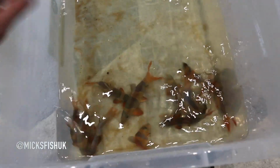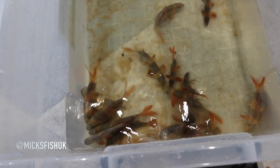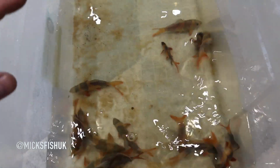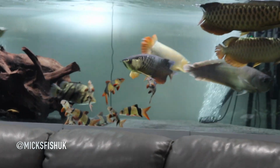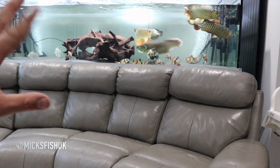So here they all are. There's some real big ones in there and some real medium-sized ones. There's a couple of small ones, but they're nowhere near as big as my lot over there, as you can see. Look at the size of my big ones over there. So I'm not going to be putting these guys in this tank yet, but they will eventually go in there, maybe in a couple of years or so.